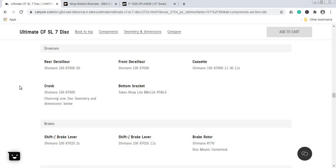That means that, for example, if you want to fit a cassette which is kind of 11-34, this rear mech won't take it, so you'll have to change it to the long cage rear mech. But on this bike, the cassette that's on the bike is Shimano's 105 cassette. Brilliant, absolutely no cutting corners. And this cassette is the 11-30 cassette, which is great because it will always allow you to have this bailout gear when you are really attacking some steep mountains.